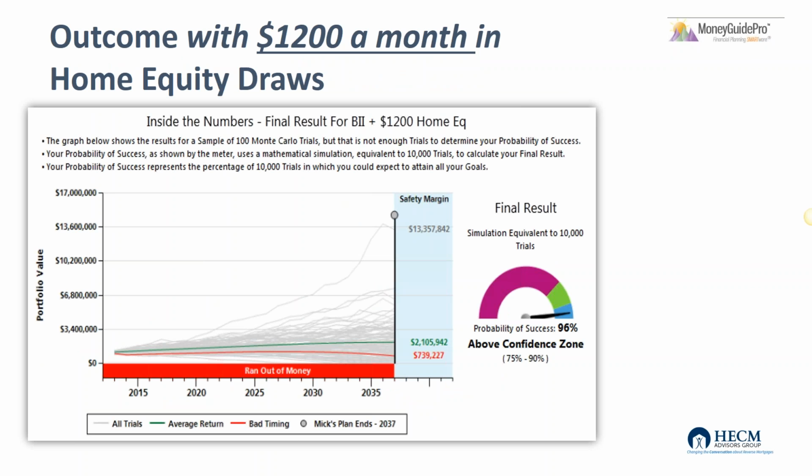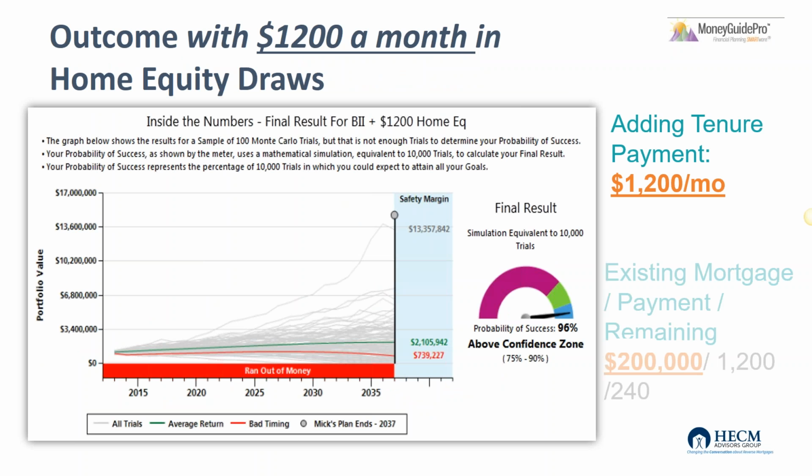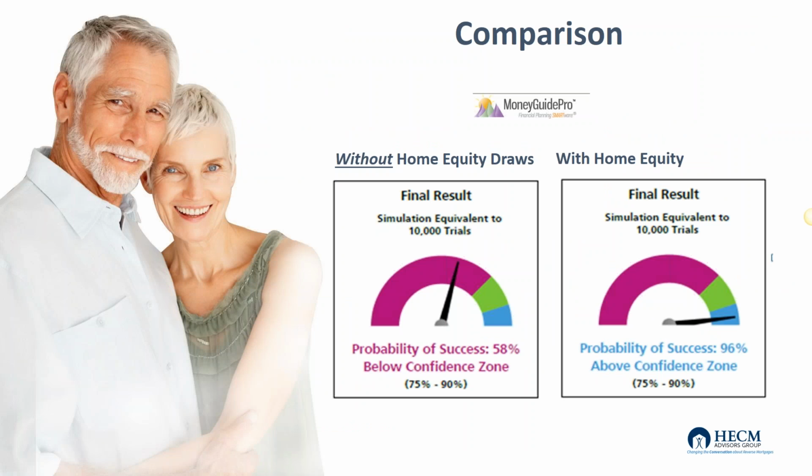So we went back to MoneyGuide Pro and we said, now, because we've eliminated their mortgage payment, they don't have to take out $1,200 a month from the portfolio. Does that make a difference? And they reran the numbers, and here's what they discovered. Yes, if we can reduce their draw by $1,200, the probability of success goes from 58% to 96%. Let's stop right there.